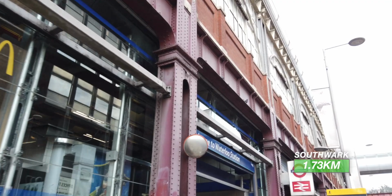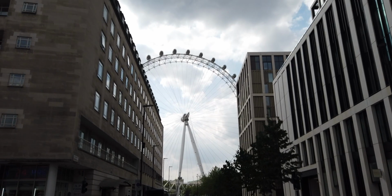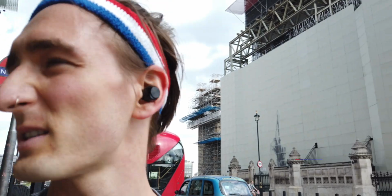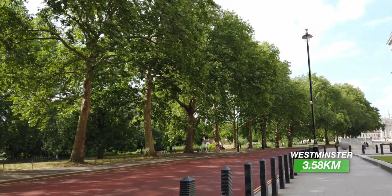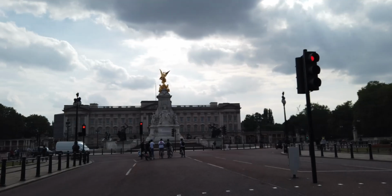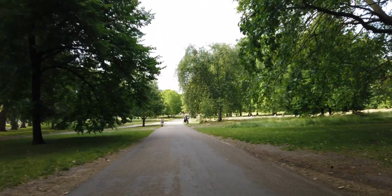First station, Southwark. Here we are, Waterloo. Knocking these bits out. It's because it's zone 1, so all the stations are pretty close together. Westminster, and then we're heading over to Green Park. Green Park. So we're 5.43 kilometers in and 34 minutes have elapsed. Next up is Bond Street.